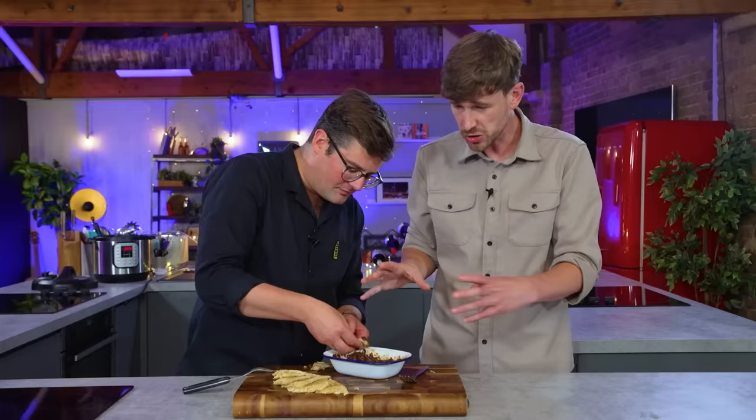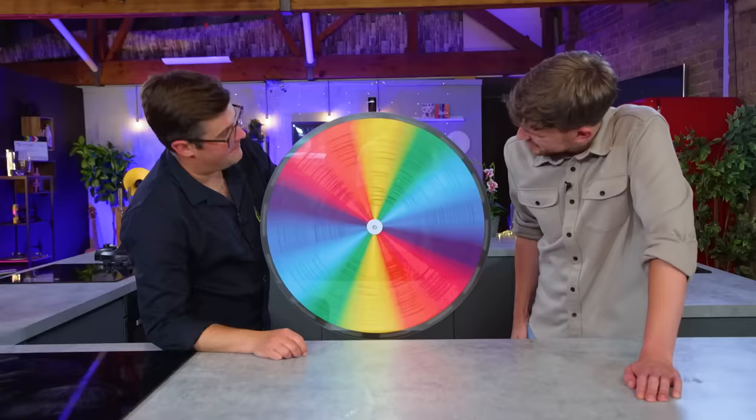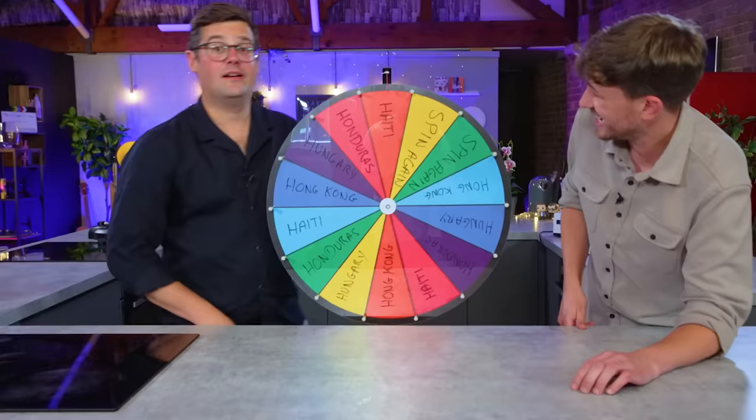We spin for H. Let's spin for H. Hong Kong, Hungary, Honduras, or Haiti? Shall I give it a spin? Give it a spin. Whoa. It's such a spin that it's knocked the thing off. Spin again! Oh, what are the chances? There's only two spin agains in the entire wheel. I would be hungry for Hungary. Or Haiti. We'll take it.